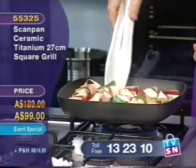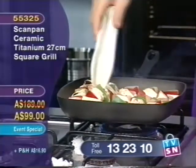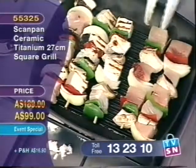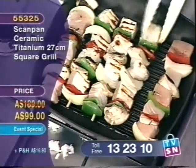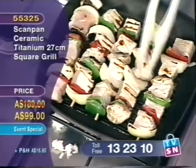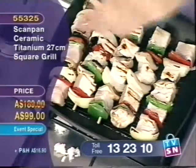Oh, looking good. Just rotate these, shouldn't we? Look at that now. Got those lovely grill marks in your fish. Oh, yes. This is going to make a lovely tea for someone. There we go. Fish is fighting back a little bit, but cooking extremely evenly all the way through the pan.